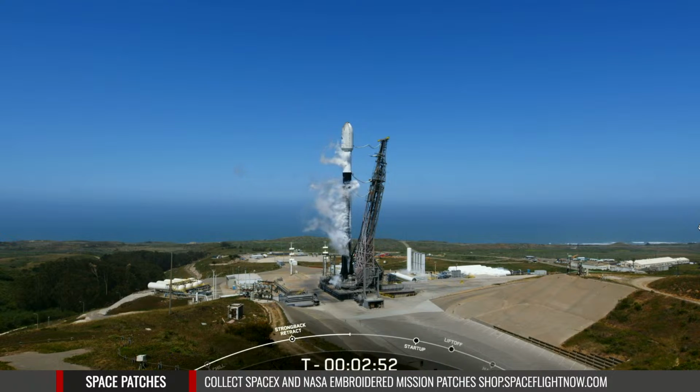Do have call out for Stage 1 LOX load is now finished. Second stage LOX load coming up in less than a minute.